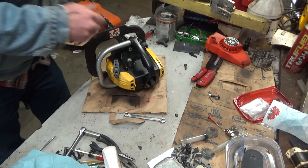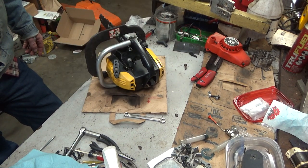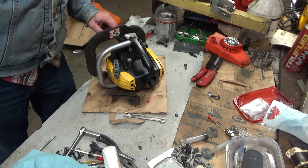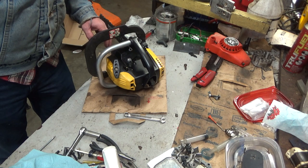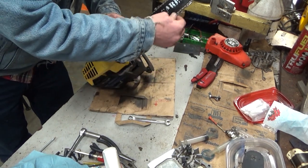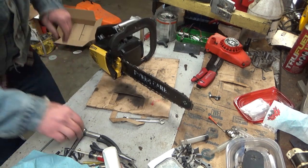It was completely disassembled. Had a bad coil, and I had to play the mix-match flywheel coil game to find an electronic ignition coil that was actually sufficient to run on this. And so I think we've got all that taken care of. Went and put the bar and chain on, and chain had one extra drive link in it. This was a... damn it. That thing does not tension worth a crap.